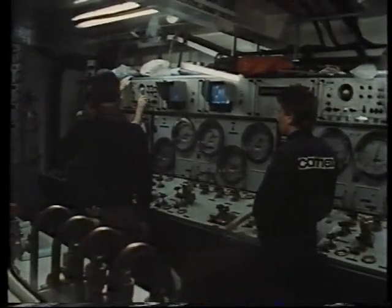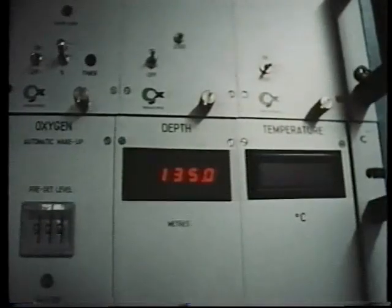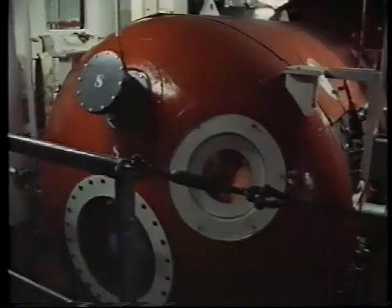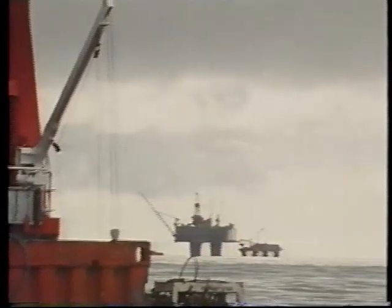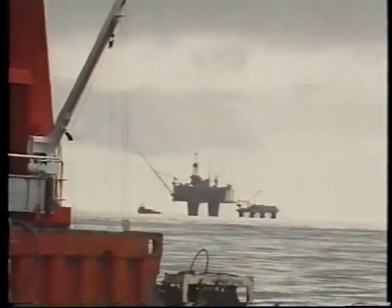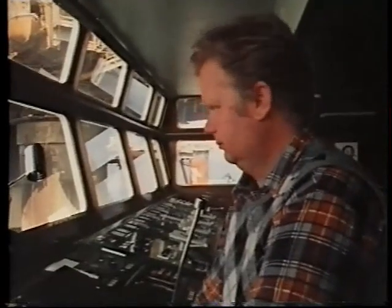The welder-diver team is kept in saturation, ready for operations as soon as the weather allows it. Conditions are fine again, and Seabex will rapidly take up her place next to the platform.